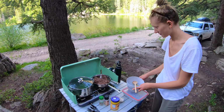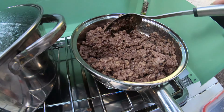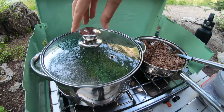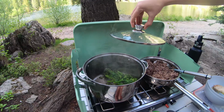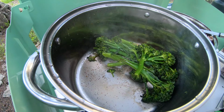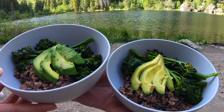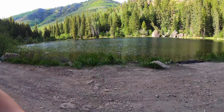Lily, show me what you got here. So it's kind of a hodgepodge. This is wild rice and grass-fed beef stir fried. Just a little butter and salt pepper, and then steaming broccoli, some salt and pepper and butter. Yum. And then we're gonna throw a little avocado on that. You had a beautiful scenery while you were cooking. Yum. It is dinner time in the mountain. Good job, Lily.